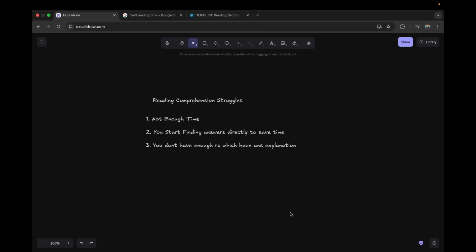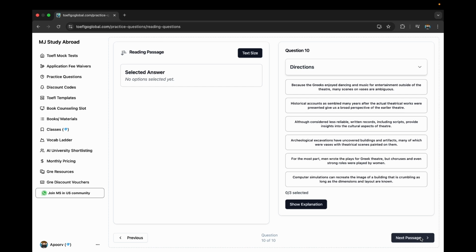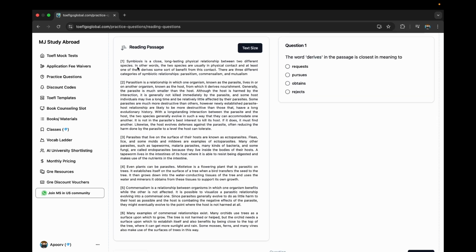So now what we will do is hop onto an RC to practice it. We'll just click next passage here. So let's read it.